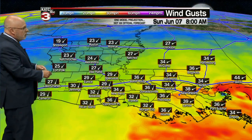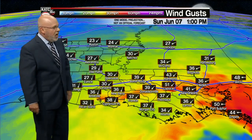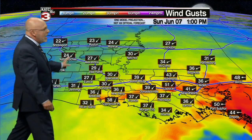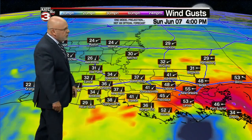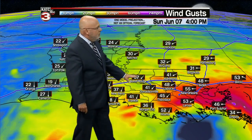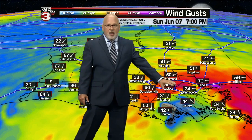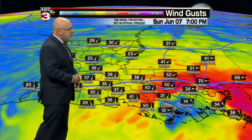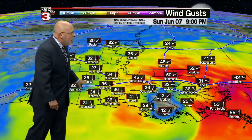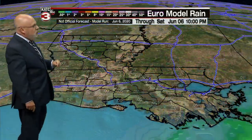As we look at the winds, wind gusts 20, 25 miles an hour. These are gusts based on the high-resolution rapid refresh model. Then as we get into the afternoon, you'll notice the gusts approaching 40 to 50 over eastern Louisiana, and then maybe some gusts as high as 50 to 60, maybe 70, but it depends on where the squall sets up with this tropical system. But we could see gusts up to 50 all the way down through Morgan City, and whatever rain bands we see moving through here, you're going to see those kind of gusts. That goes till 1 o'clock in the morning.